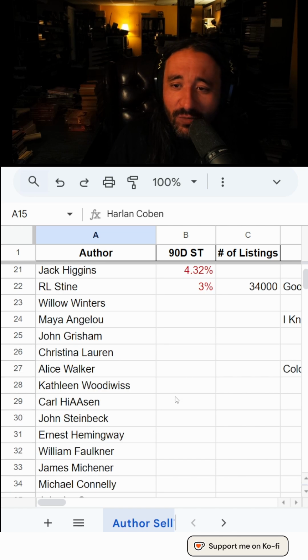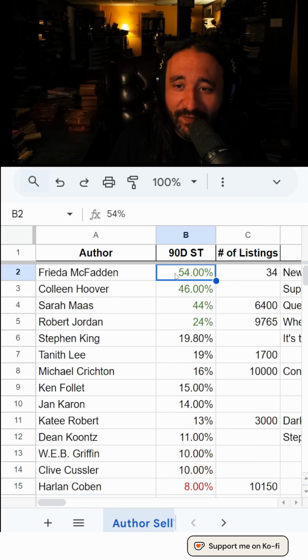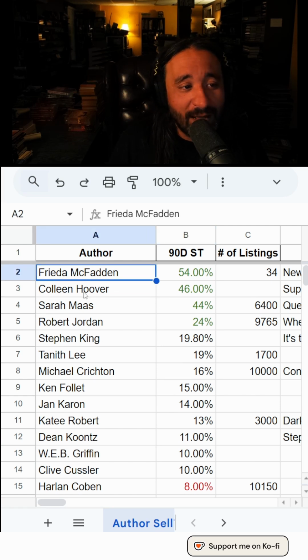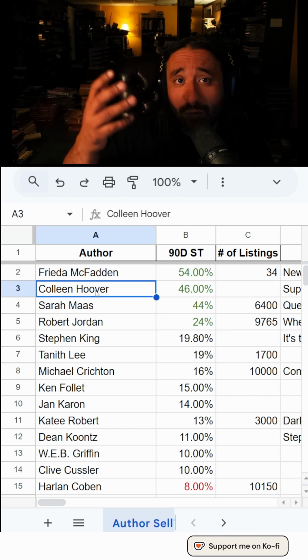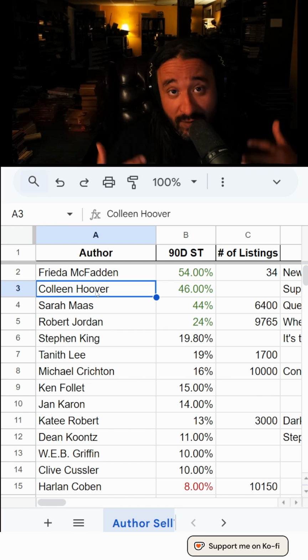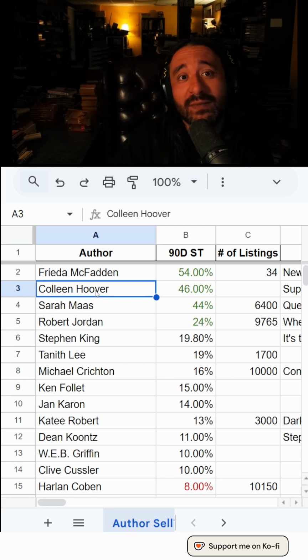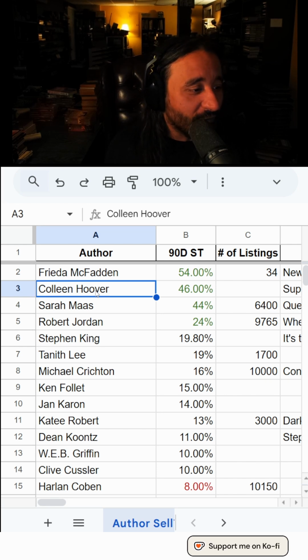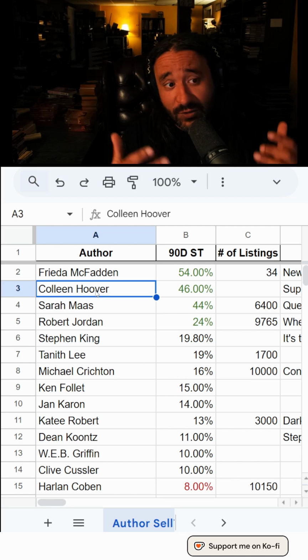Anyway, these are the ones we've done so far. We have Frida coming in at 54%, and this is a 90-day sell-through, so people are absolutely looking for the Frida McFadden. Plus, even as a bookstore owner or a person who buys and sells books, it's important to know what people are looking for because you want to give the people what they want. You want to maybe lead into some things they didn't know they wanted, but ultimately you want to serve the needs of your folks. You know what I'm saying? So having this knowledge and being aware of book trends just raises all the ships everywhere.